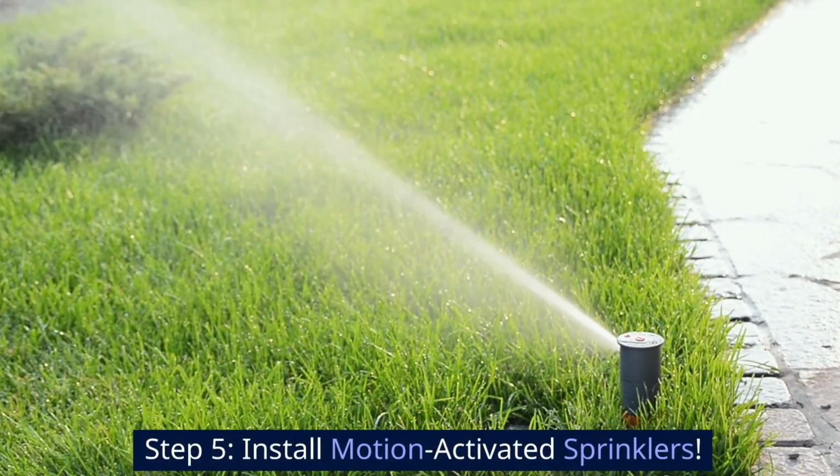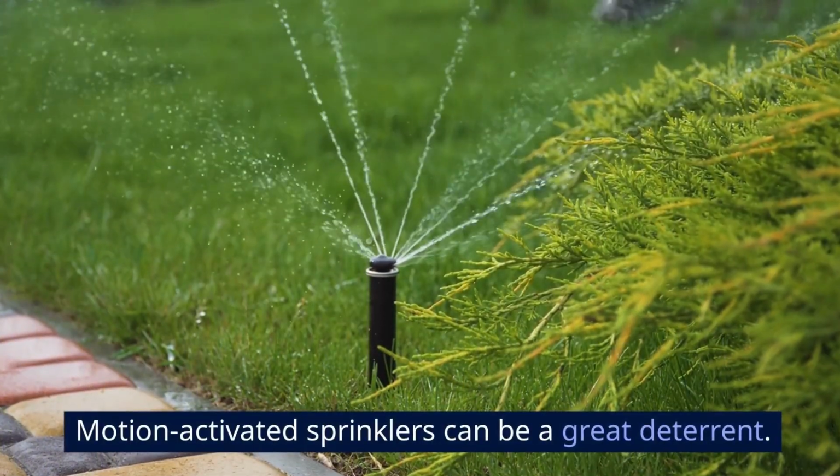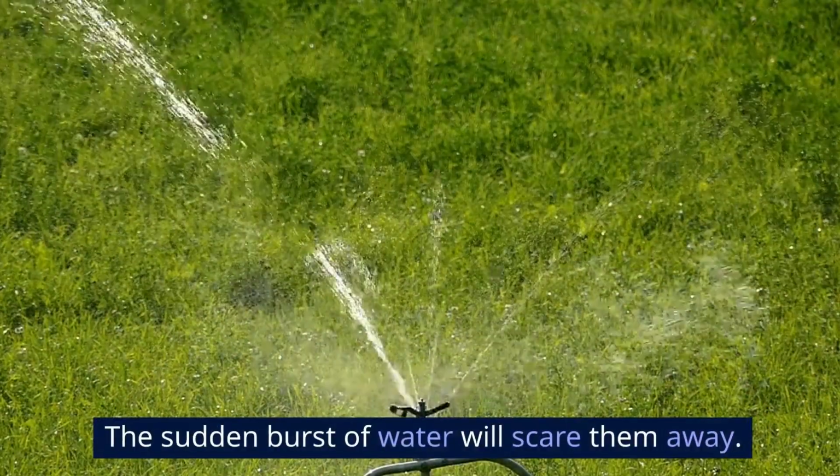Step 5. Install motion-activated sprinklers. Motion-activated sprinklers can be a great deterrent. Set these up in areas where you've noticed rabbit activity. The sudden burst of water will scare them away.